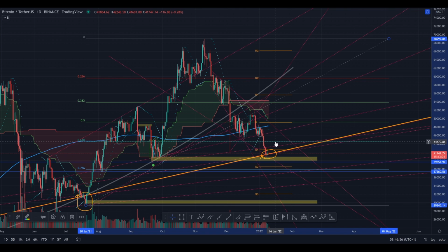So this level sits at 44.5k. As long as we are sitting under this Fibonacci level, we are at risk of going lower. We have an extreme need to overcome this obstacle. We can see that this obstacle makes sense all over the chart. It has been a support resistance area before, so we really need to go over this level.